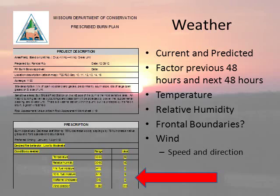Weather. I want current and predicted fire weather. It doesn't do you justice to have what's going on right now. If it rained yesterday, you're probably not going to get it to burn today. Okay, the fuels are still wet; they're not going to burn. If you're burning 1,180 acres and there's a frontal boundary coming through like we've got happening right now, what's going on outside? The wind's blowing, right? So when we have a frontal boundary passing, the wind usually increases, the weather's going to change.